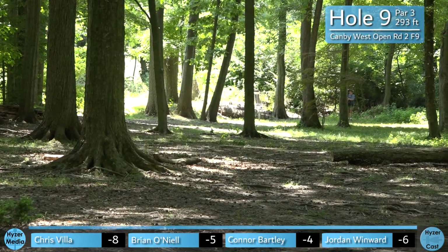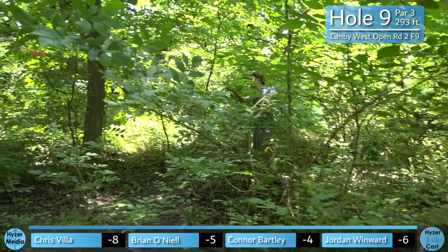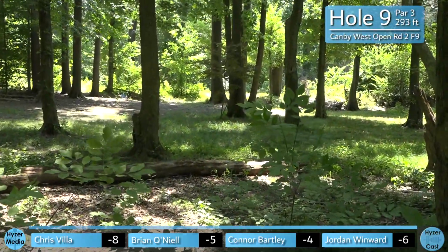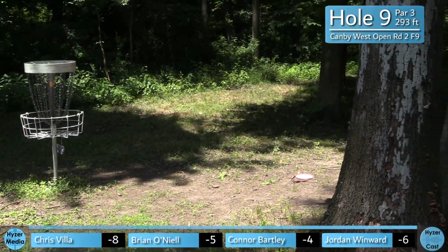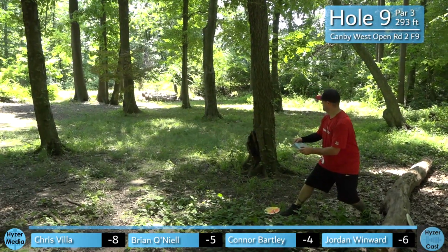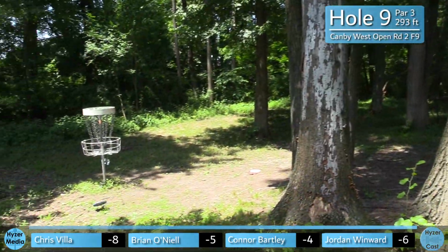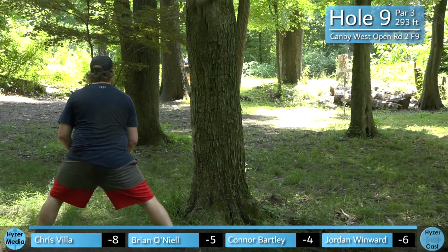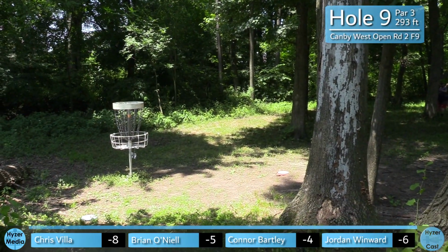But pretty good recovery shot. Maybe a little obstructed, but he should have a look. Save his par. And that again was Jordan from inside of the bush. But another great out. And he's all but parked to save his par. Chris. Ooh. Good bid. He's scaring this basket from a ways away today. But not able to cash any yet.